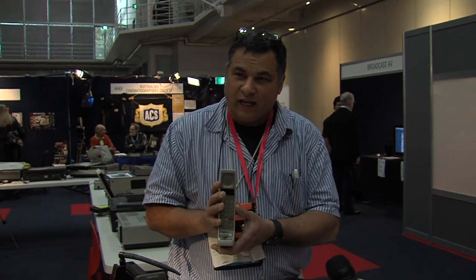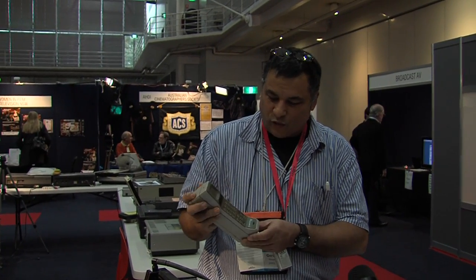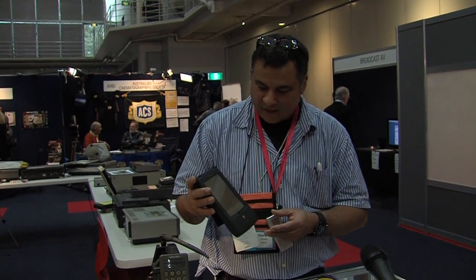Here we have an early TV that was 405 lines. It was before the current, or now obsolete, system of 625 lines. This phone here, if you would have had that phone in its day when it first came out, you would have been top of the food chain. And here we have the granddaddy of the iPod.